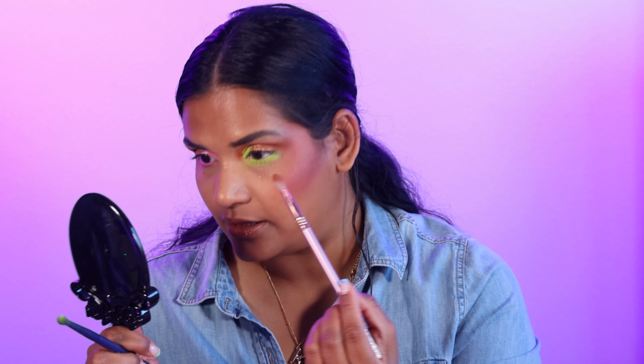And then I'll just take the pencil I used on the crease and just kind of run it at the bottom just to make sure it's all blended looking. The neons do kick up a lot of formula, so just make sure you're dusting it off before you get it on your eyes. Otherwise, you're gonna have a lot of fallout. So nice, and pack it on.